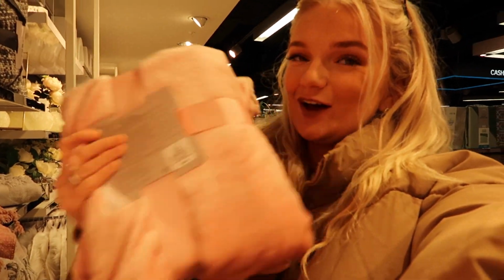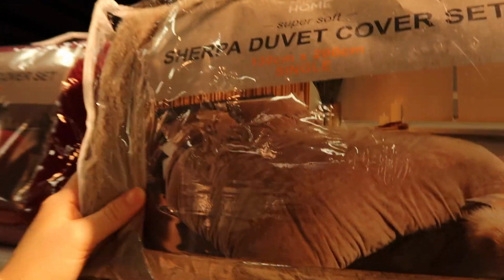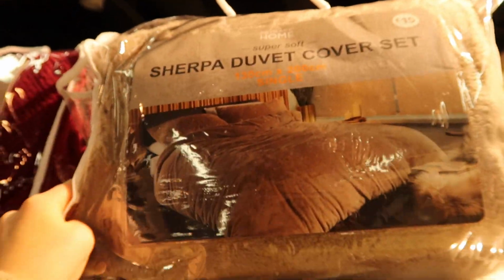Still currently just looking at the blankets. I feel like I just need some more blankets. I definitely don't. I really definitely don't, but I feel like I want to just buy another one because why not? I love blankets. Also, I've never seen these in Primark. They're fluffy, complete duvet sets. I thought that would be so comfy.